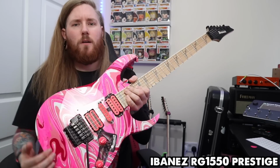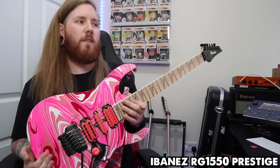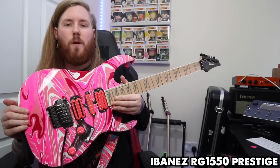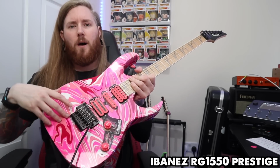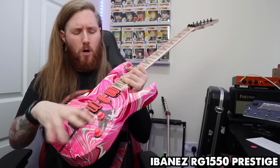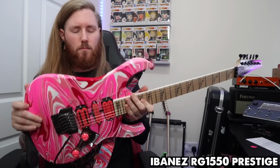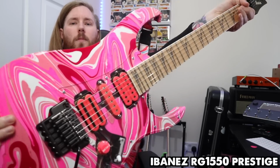Similar to my green swirl, I became a bit obsessed with Steve Vai and the neon colours, which is why everything in this room is green and pink and yellow. So I decided to get one of my own custom ones built. Another friend, Chris, sent me a lot of the parts as well, like the bridge and the pots, all that kind of stuff, because I essentially would have had to buy a whole other guitar to disassemble just to build this one.